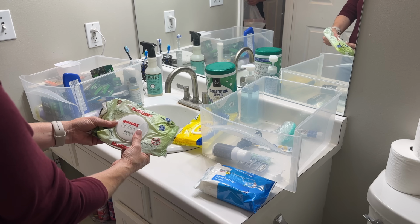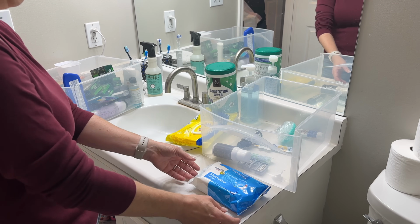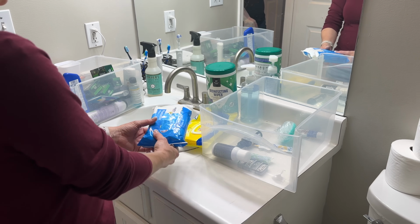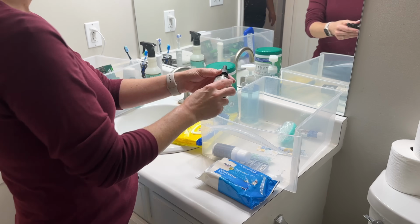Do you use those? The Huggies wipes she didn't want, so we went ahead and tossed those, but the flushable wipes they have used for camping before, so we decided to keep those. But yeah, you can keep them, that's fine.